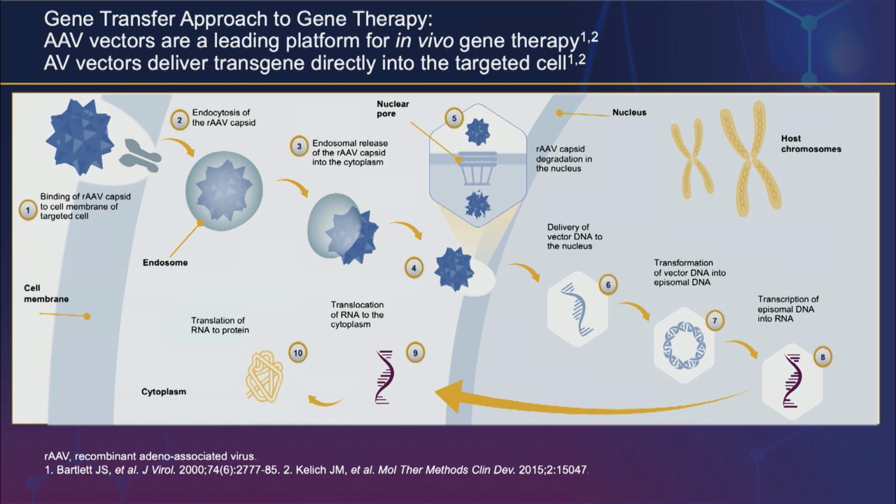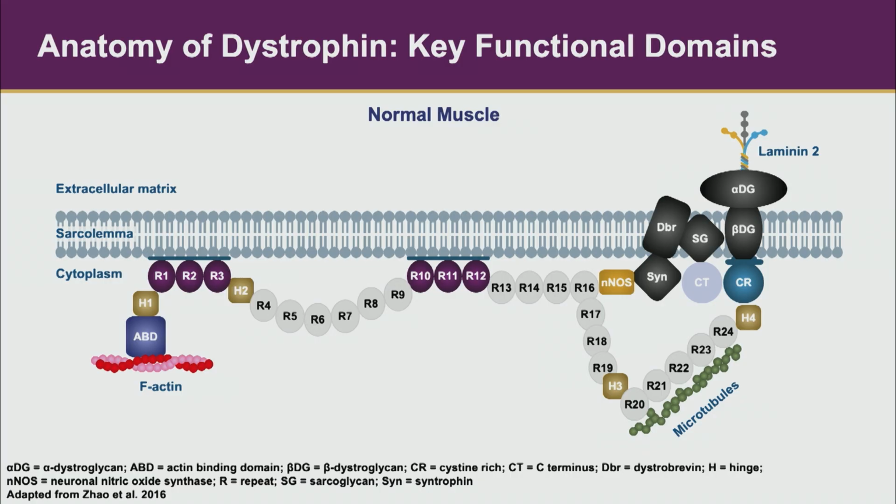There's transformation of that viral vector DNA into what's called episomal DNA, which is circular, and then that message from that DNA actually gets transcribed into RNA. It's translated then out to the outside of the nucleus, where it then is involved in the production of the dystrophin protein. And the dystrophin protein, which is really amazing, is localized to its correct position inside of the sarcolemmal membrane, and can then serve to help the patient.